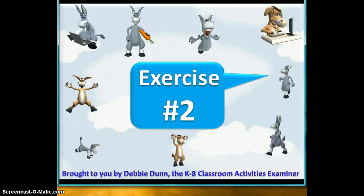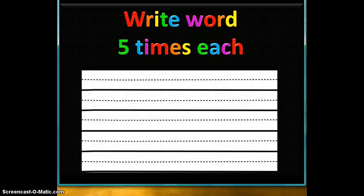Spelling exercise number two. In this exercise, you're going to write the word five times each. If your teacher says it's okay, use crayons or markers. Otherwise, use a pencil. The goal of this activity is to simply get the spelling of the word ingrained into your brain. So here we go, writing the word donkey five times each.